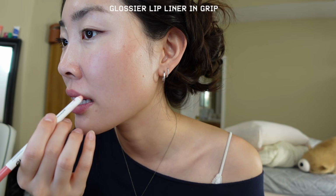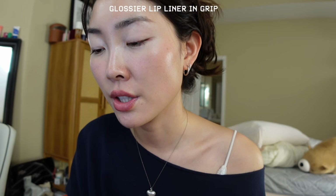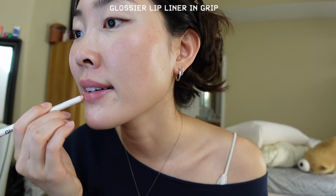The lip liner, this is a nice My Lips But Better shade. This is in the shade Grip from Glossier. I'll just go on the outside of my line and on the top of my lip line, enhancing my Cupid's bow, and then just blend it out with my fingers to not have a solid line. I want a very blurred, diffused lip look like that. So it keeps the look very natural and no harsh lines.